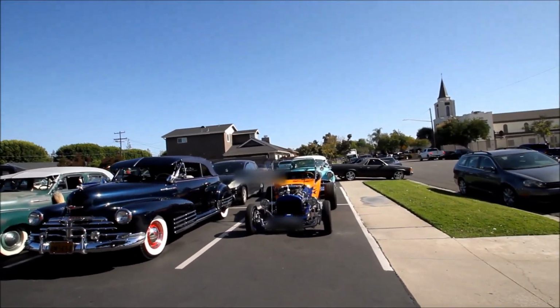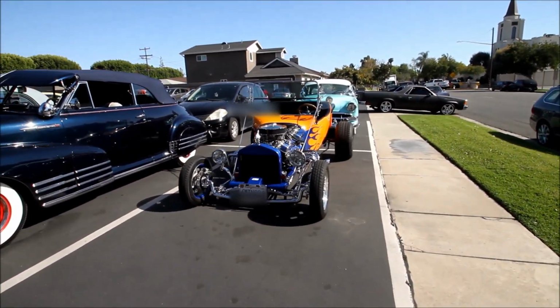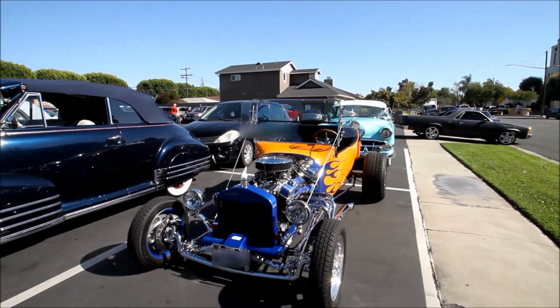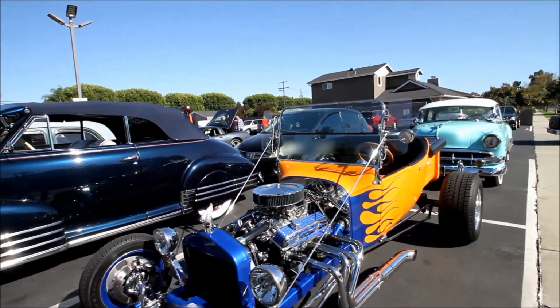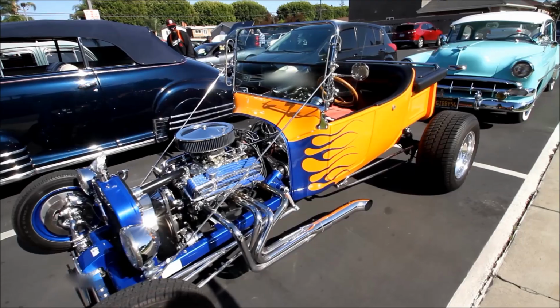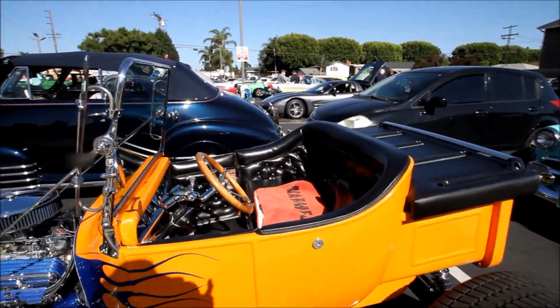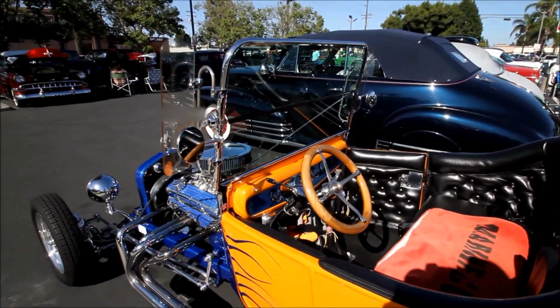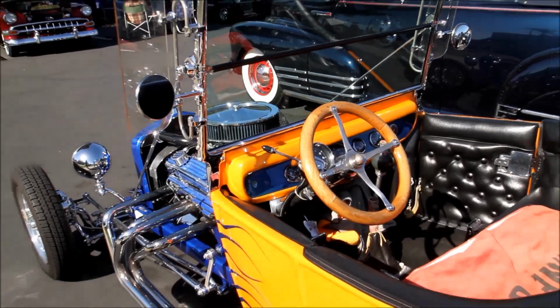All right, so this is another 1923 Ford T-Bucket hot rod in blue and orange. Mind you, for a lot of these, I'm guessing. I'm getting as close as I can, but some of you might know better. So feel free to comment.